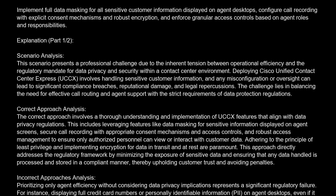The correct approach involves a thorough understanding and implementation of UCX features that align with data privacy regulations. This includes leveraging features like data masking for sensitive information displayed on agent screens, secure call recording with appropriate consent mechanisms and access controls, and robust access management to ensure only authorized personnel can view or interact with customer data. Adhering to the principle of least privilege and implementing encryption for data in transit and at rest are paramount. This approach directly addresses the regulatory framework by minimizing the exposure of sensitive data and ensuring that any data handled is processed and stored in a compliant manner, thereby upholding customer trust and avoiding penalties.